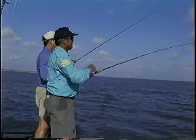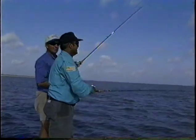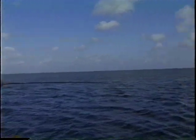Wow, look at this. This is a smaller fish. Yeah, just a small 20 inch. Yeah, just a small one. There's days that I would have done a whole lot to catch a fish like that.